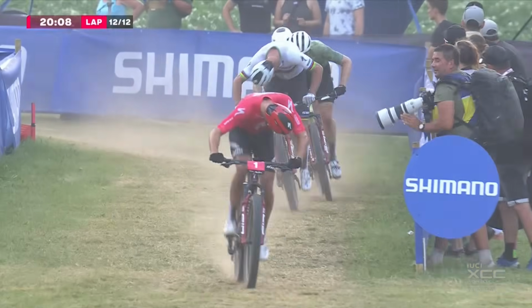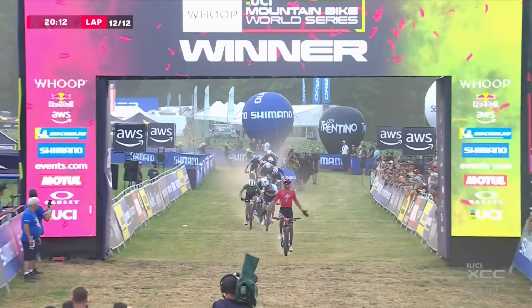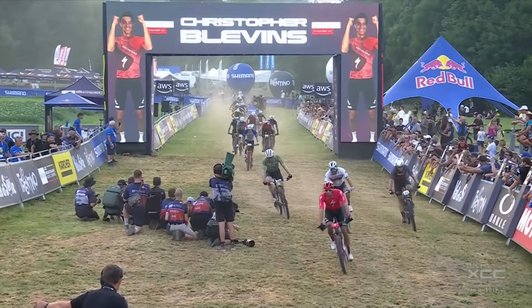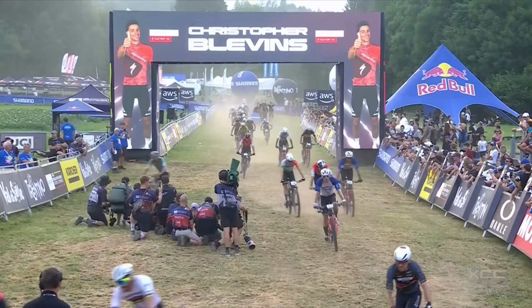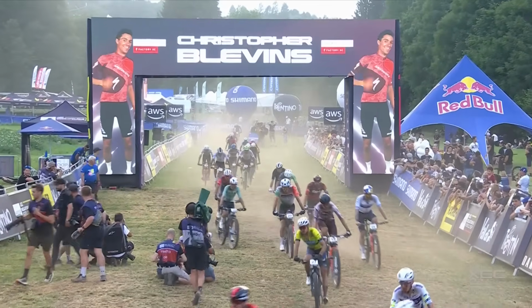Tomac, Overend, Blevins, Christopher Blevins makes it 5 in a row. It's a famous 5 for Blevins here in Val di Sole, Trentino. What a result for the Specialized star. Koretsky and Schwarzbauer.